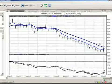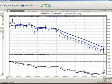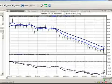$5.40 range. So if we can catch this tomorrow at the 420, 418, 415 area, and then we're going to be looking for a move back up over that $5 mark.